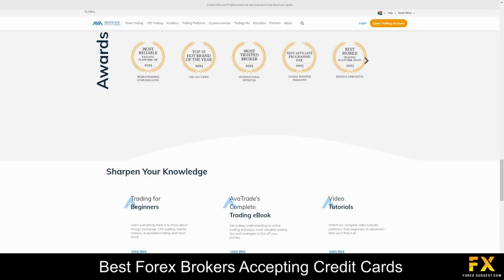Overall, Avatrade stands as a premier online trading platform committed to providing a holistic and empowering experience for traders around the world. With a diverse range of trading instruments, user-friendly platforms, and flexible account options, Avatrade caters to the needs of both novice and experienced traders.